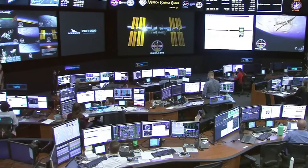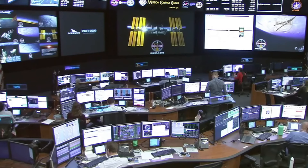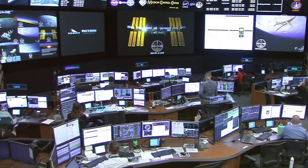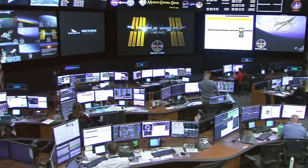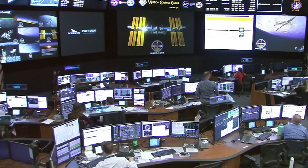And you're getting live views of Mission Control Houston, where flight controllers are looking after the International Space Station, which Freedom Dragon just docked to around 6:37 p.m. Central Time. You just heard CAPCOM confirm with the crew that equalization is ready to start between ISS and Freedom. He also let the crew know that it would take about 3 to 4 minutes to continue and verify that the hatch is good to be open between the station and Freedom.